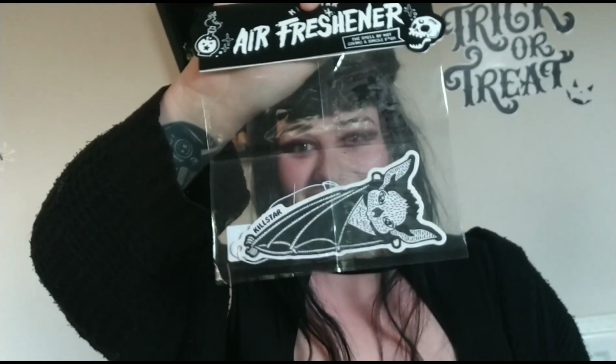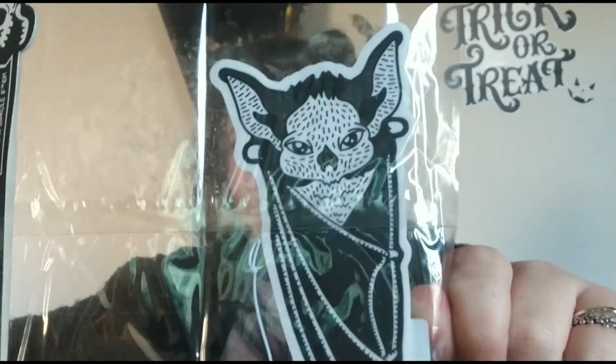So I passed my driving test and couldn't help but get some air fresheners. I don't actually know what it smells like, but it smells good. I bought 2 of these and a poison bottle one for my husband. I think they cost me about £2.50 because I got them in the sale, but I'm not entirely sure. But yeah, look how cute that is. It's a cute little bat.